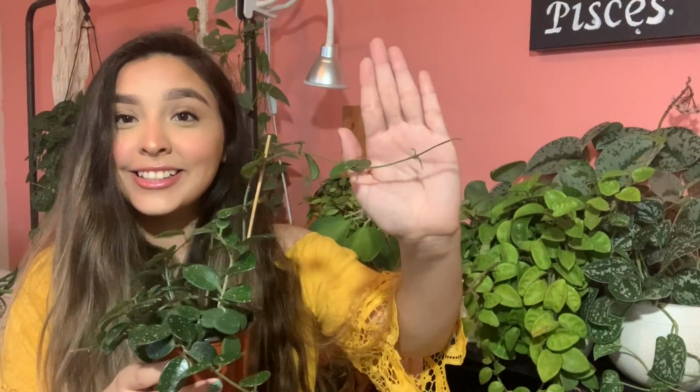I can't wait for my Mathilde to flower for me. As you guys saw, I do have a Mathilde that has a peduncle on it. Am I flexing? Maybe just a little. I heard that this smells awful though. I literally heard it smells like poop. So maybe not so excited about the fragrance, but very excited to have a different flower to add to my checklist of Hoyas that I've made flower. So really excited about that.